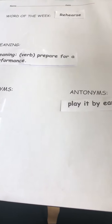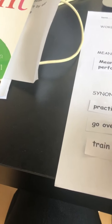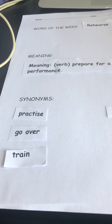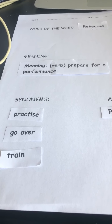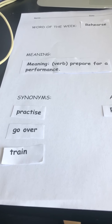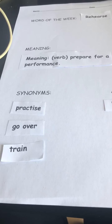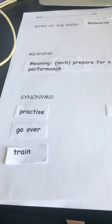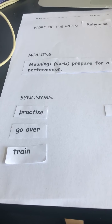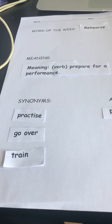So let's have a look at this word here. We've got the word train. Now, not train like choo-choo train here. I'm going to put it with the synonyms because this is another word with the same sort of meaning as rehearse. Usually you would use the word train if you were going to talk about a sporting event. So you might say, I'm going to play football, I've got a big competition coming up, so I need to train, I need to get better and better at football. And it's not quite the same as rehearse, because rehearse is usually referring to some sort of show or perhaps public speaking, but it has the same sort of meaning. It means you're preparing, you're getting yourself ready in advance for something that's going to be important.